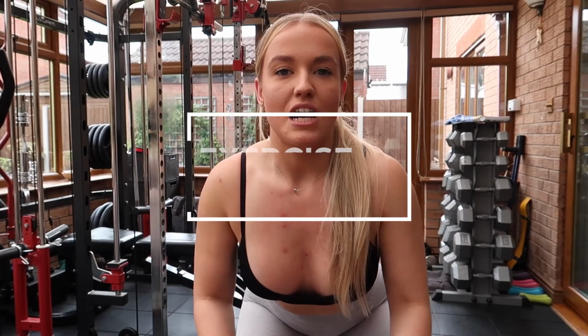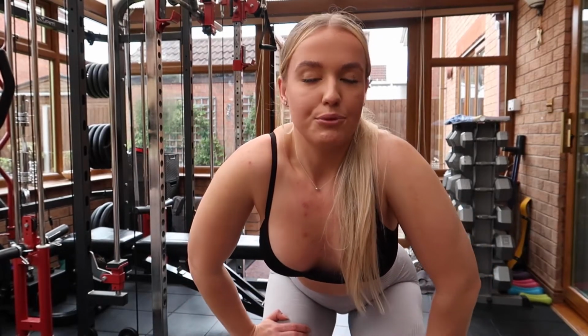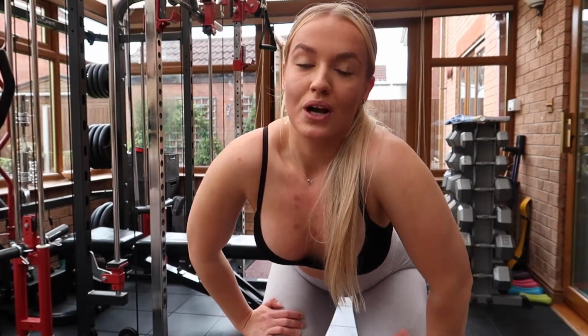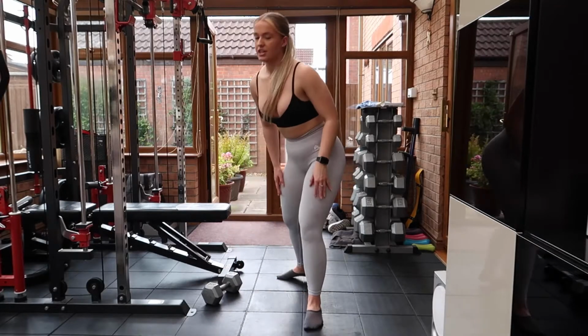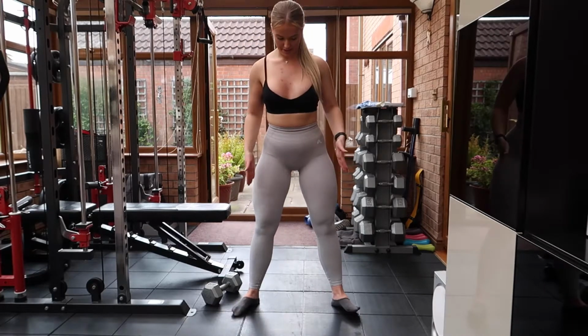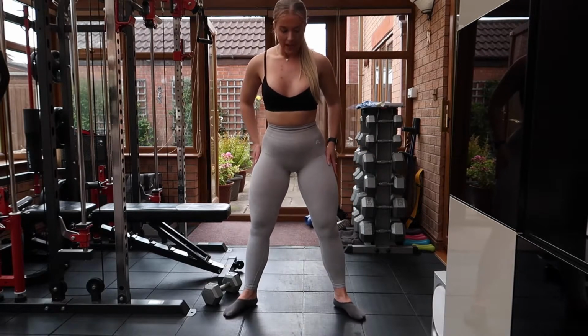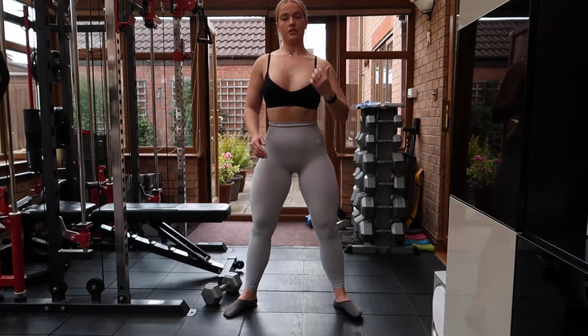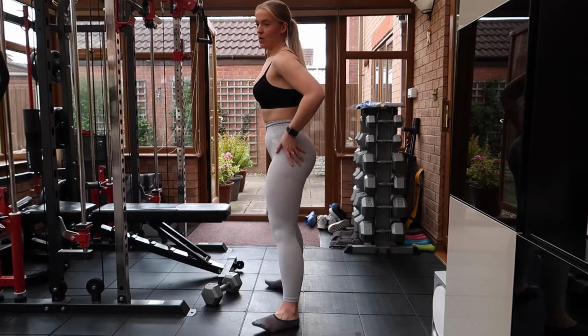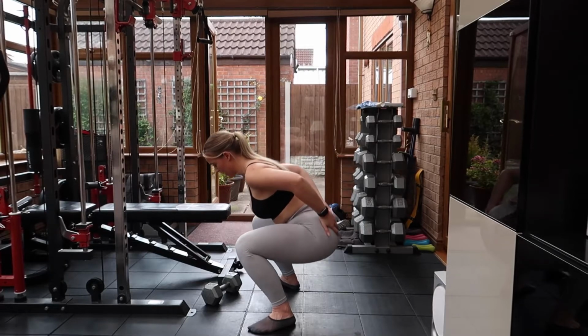So the next exercise I want to talk about is a sumo squat. Now I'm going to do this with dumbbells, and I'm going to go through the main points of form with you. So for the form, what you want to do is have your feet quite far outwards, like so. You want to turn your toes outwards, and when you're going down, you don't want to butt wink. And what this means is this. So people do this where the bum winks under and up.